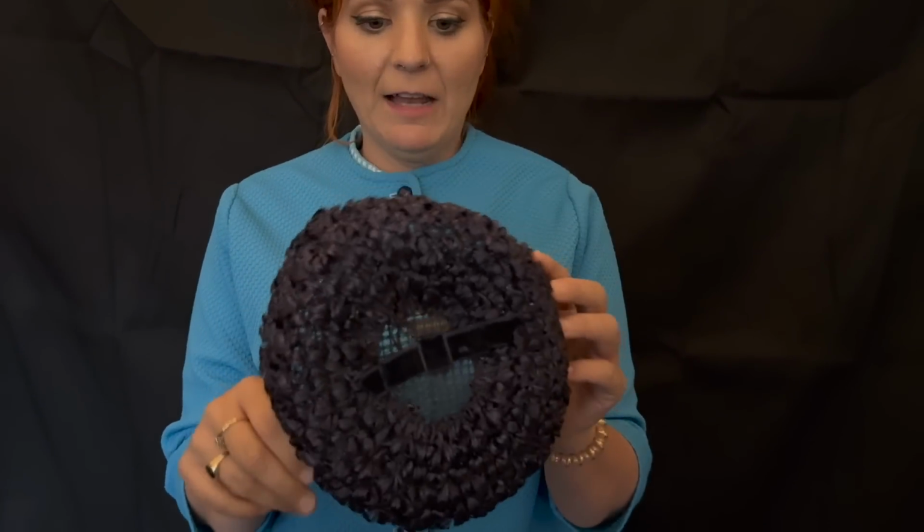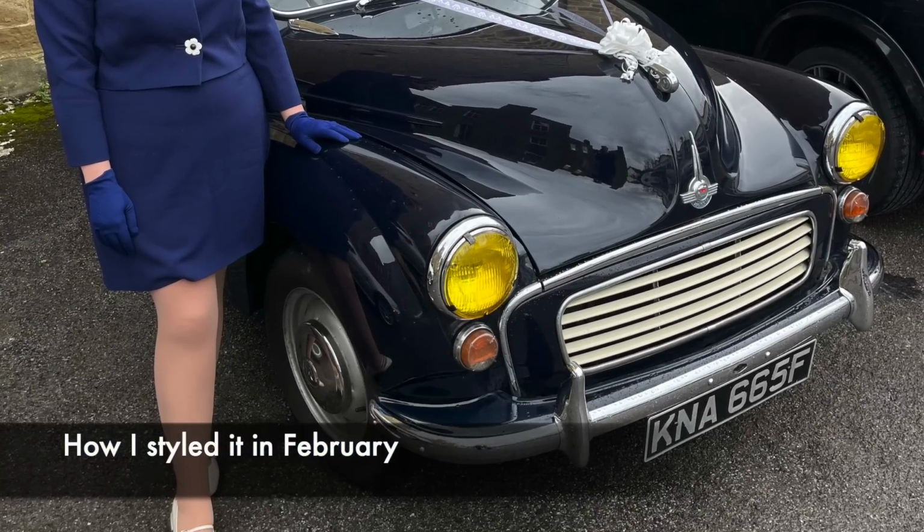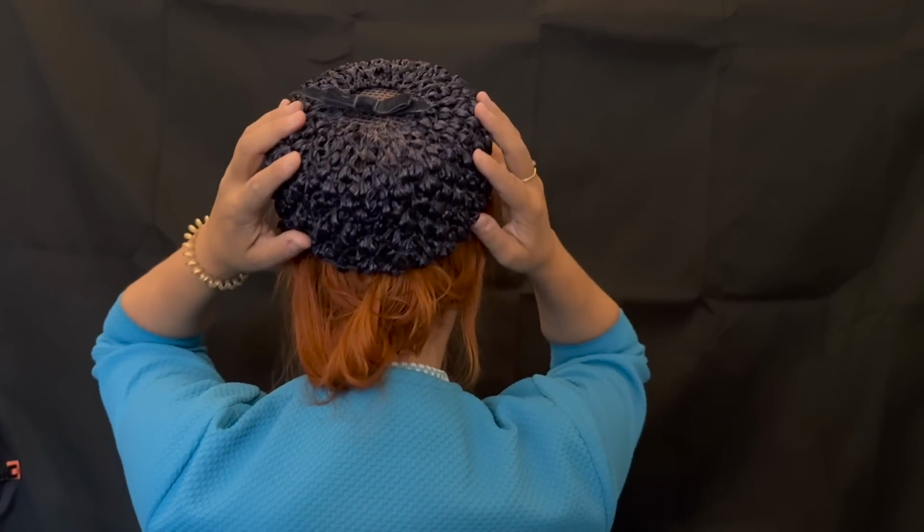Well, still hats actually. I also want to talk to you about the humble pillbox hat. Now you will have seen lots of people wear little hats like this, and if you watched my video about the Morris Minor breaking down, this might look familiar, because I wore this in February to a wedding. Now this pillbox hat will fit just on the back. It works with this outfit because the buttons are navy, but I don't think I'm going to go for that, because I like a bit of drama to my outfits. But if you like an outfit that's a little bit more demure, go for a little pillbox hat. And these are so easy to get.